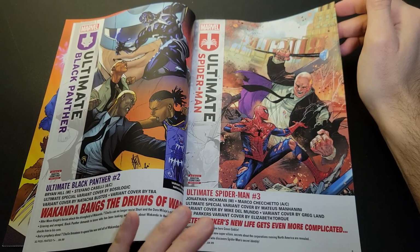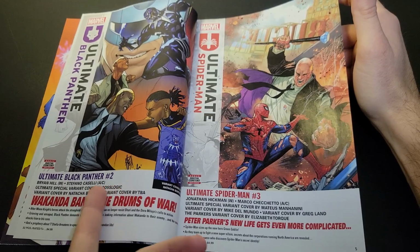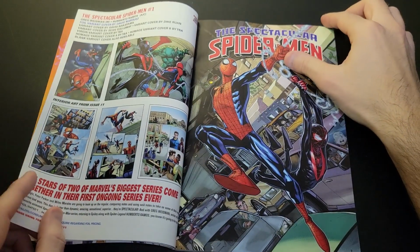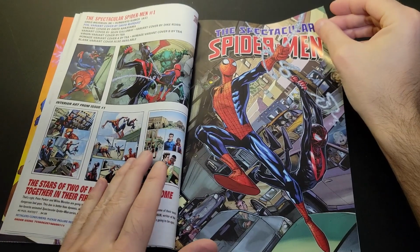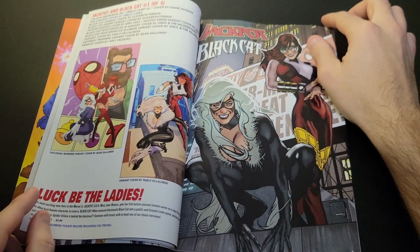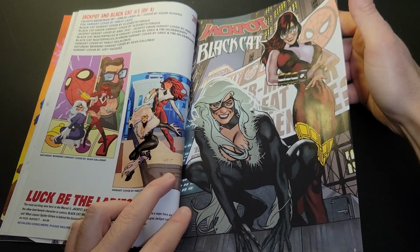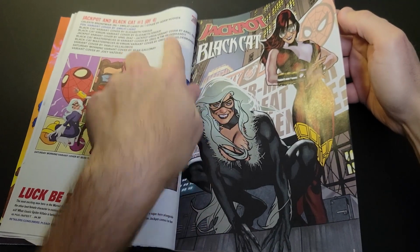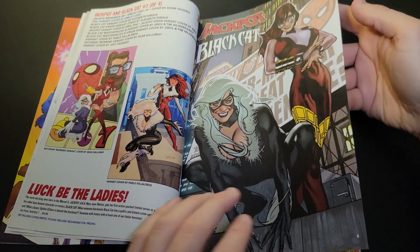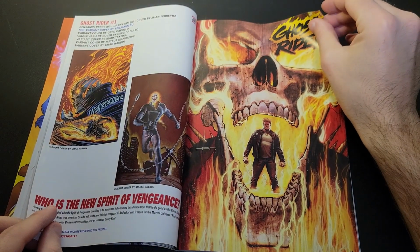It looks like they're just doing a full-on relaunch of all the Ultimate stuff. I'm assuming some of it has already started, maybe, since I'm seeing some of this is in the 2s and 3s. New Spider-Man series here with all of the team again. Seeing if that was an Adam Hughes cover there. Yeah, it sure is, at least I think it is. Another Ghost Rider relaunch.